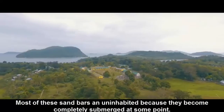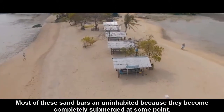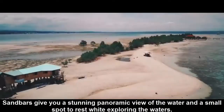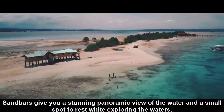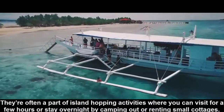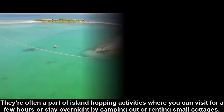Most of these sandbars are uninhabited because they become completely submerged at some point. Sandbars give you a stunning panoramic view of the water and a small spot to rest while exploring the waters. They're often a part of island hopping activities where you can visit for a few hours or stay overnight by camping out or renting small cottages.